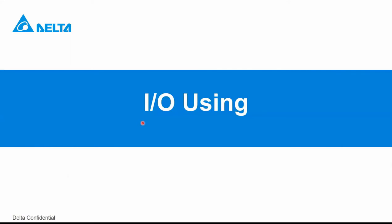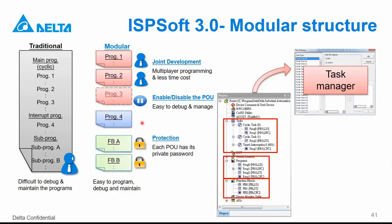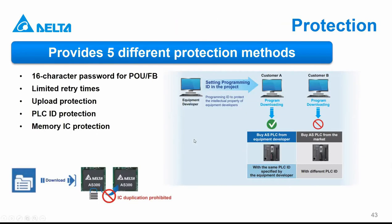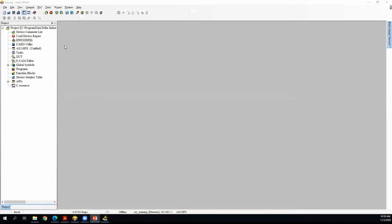Another topic is IO usage, but before IO usage, let's have a look at ASP.soft. Here you can see ASP.soft. On the left-hand side, there is a project tree, and we will talk about it. We have the hardware config, and card utilities for the SD card, so for memory backup and so on. Let's start with the programs.